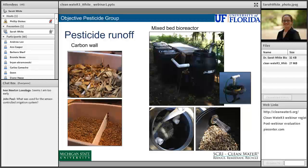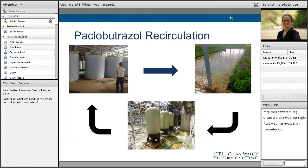And pesticides are one of these things that regulatory agencies are becoming particularly concerned with in runoff. And then if we talk about recirculating and cleaning paclobutrazol, you remember one of the first slides I showed where the begonias were impacted by only 5 parts per billion of paclobutrazol. Oftentimes when you're recycling water on site, if your chemical is very water soluble and wants to stay within the water, it will be easy to recirculate. So how do you remove it?